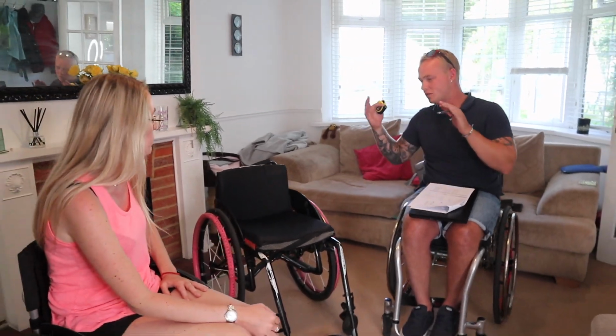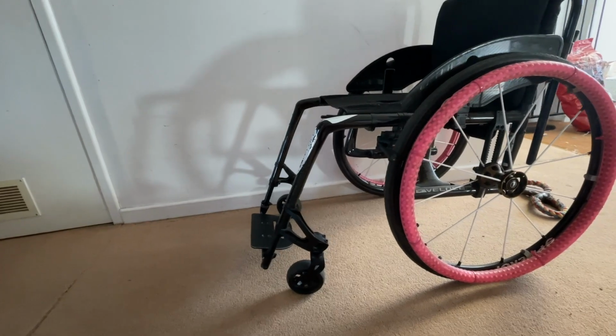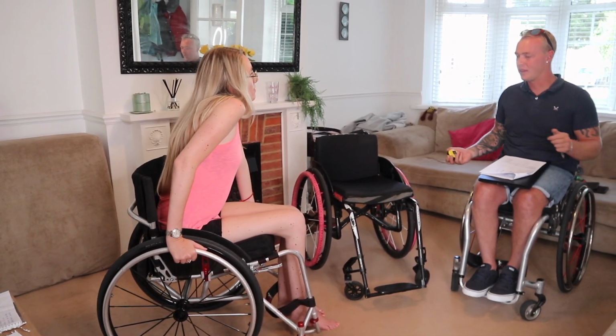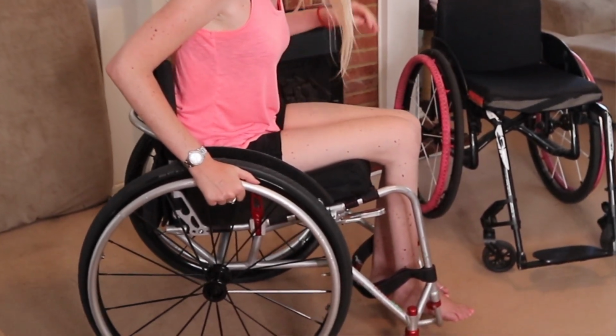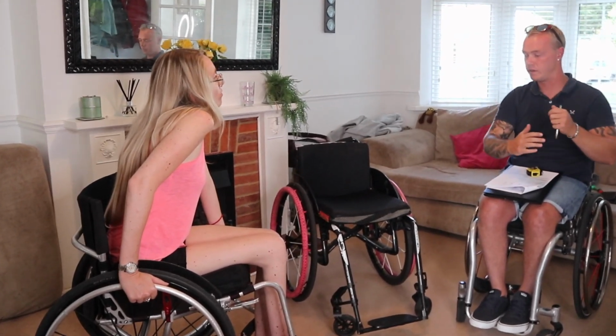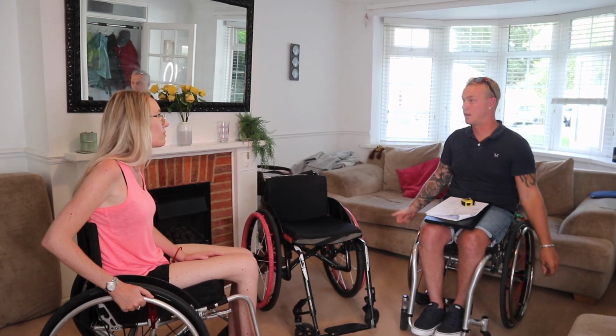So you can see straight away with this chair that you're in compared to this chair, this is a lot longer on the front, which makes the overall length a lot longer. This is more petite, so in terms of the actual chair, your legs are almost sat underneath you rather than being in front of you. So that's the two differences here. And I'm guessing you still want to go for that sort of feel.